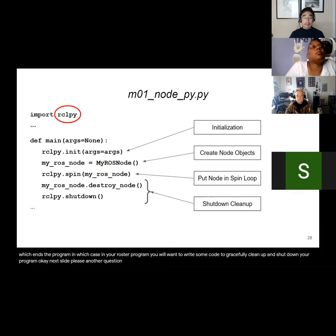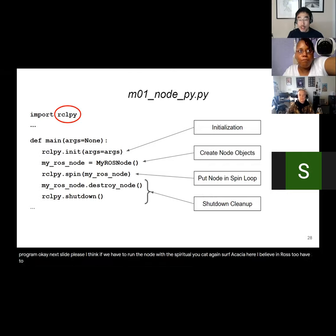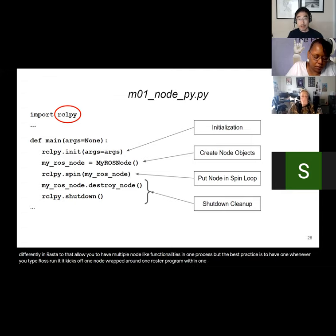There's another question in the chat. I think Simba is asking if we have to run the nodes individually. Again, clarification here: I believe in ROS2, each ROS program can only use one ROS node. There are other concepts in ROS called nodelets, or I think they're named a little bit differently in ROS2, that allow you to have multiple node-like functionalities in one process. But the best practice is that whenever you type ROS run, it kicks off one node wrapped around one ROS2 program.